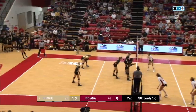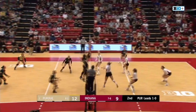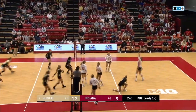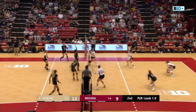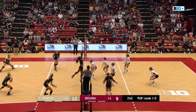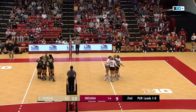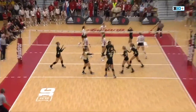There's a true freshman in Purdue history. So much depth on this Purdue squad. They have 21 players, the largest roster in Purdue volleyball history. Beautiful pancake by Hayworth. Saris out of the back row. And there is Trammell. So Rami has to dig it up for Edwards. A dig by Hornung. And then Trammell finishing it off. One last kill where they weren't sure entirely if it was going out of bounds or not.